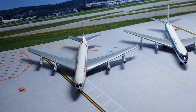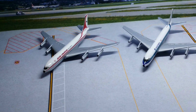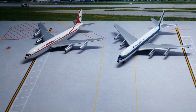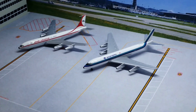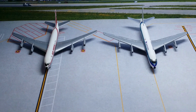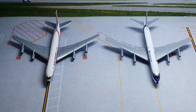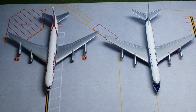And first flight happened just 3 years later in 1958, by which time, however, Boeing had beaten them again with the 707. But the DC-8 was certified just 1 year after the 707 was, and both planes remained close competitors for most of their production years, not just when it comes to the routes that they flew, or their range and stuff like that, but also to the interior, right down to the 6 abreast seating.